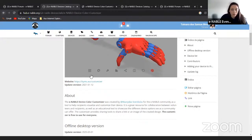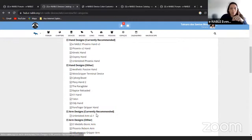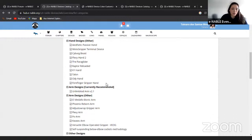And here we have the currently recommended. So here it's the Unlimited Phoenix hand. I really like this hand because it's like the Unlimited arm, but different because we just need one proportion, and it's easier to make. I need to know other procedures better to talk about them. But here we have another hand design, so there are a lot of designs to see if it works or if you can make adaptations.